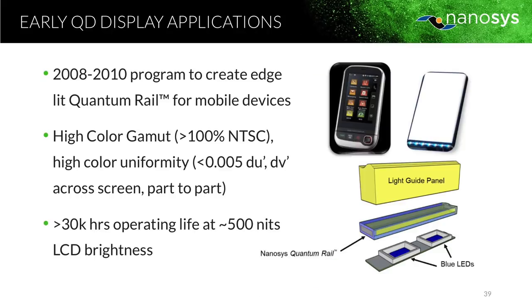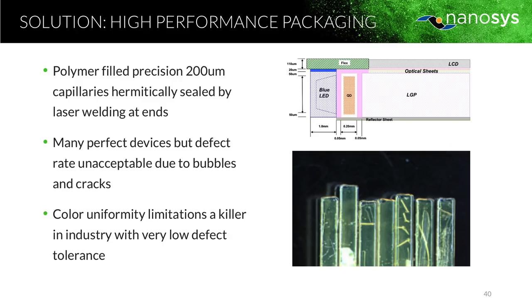So Nanosys had a program to make what we called the quantum rail in the 2008 to 2010 timeframe, and it had really nice properties: operating lifetime, brightness, color uniformity. Basically the idea was to use blue LEDs and a glass capillary and put it up against the light guide plate, and the idea was to use it for mobile applications. QD Vision actually commercialized this, but it wasn't without headaches for both companies.